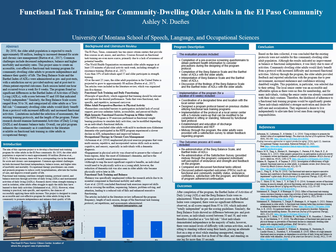To begin, each person was a current member of the Senior Center and completed a pre-exercise screening questionnaire to obtain pertinent health information to consider precautions during the designing of the program protocol.